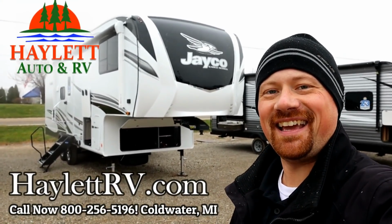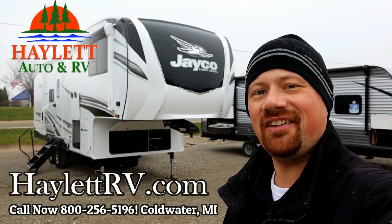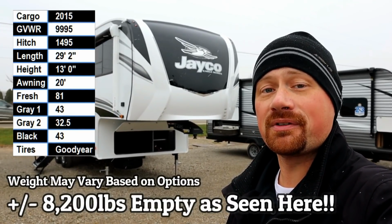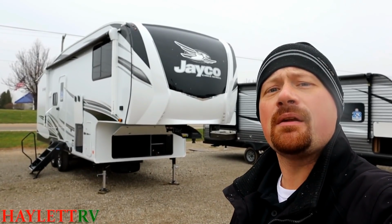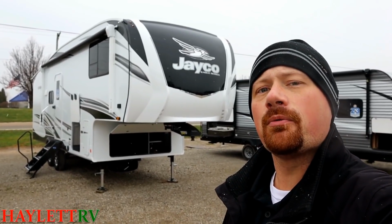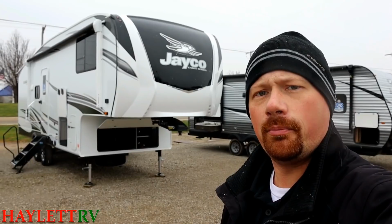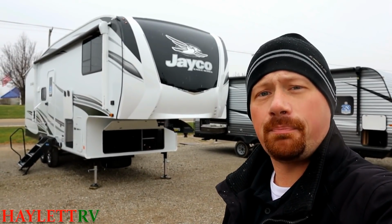Yes, it is finally here, the 24RE Eagle at Haylett RV. I've been waiting for this one to come in. I've been excited about this model since I first saw the prototype in northern Indiana. Comes in about 8,200 pounds. Now, where you really got to watch a lot of fifth wheels, that weight falls right into half-ton towability, but where you really got to watch them is the pin weight.